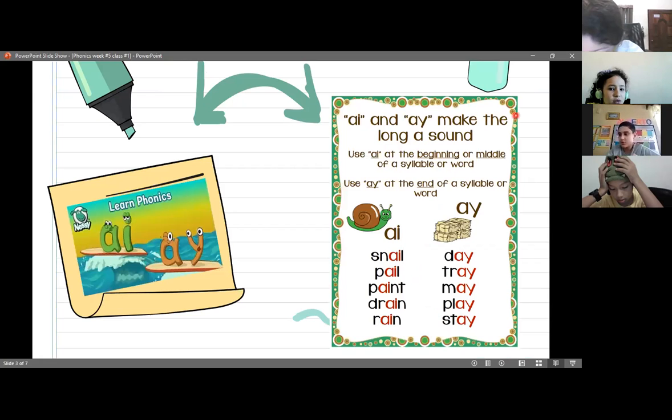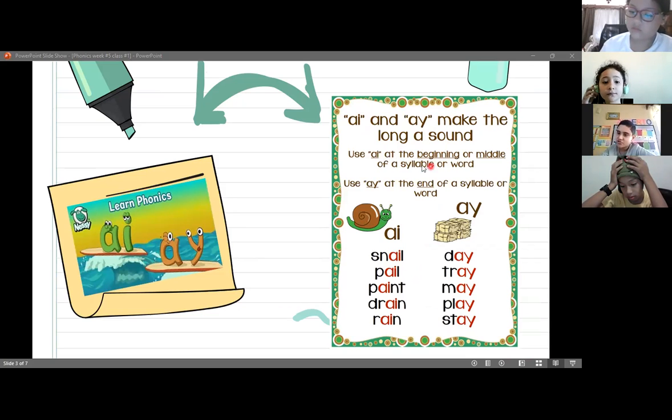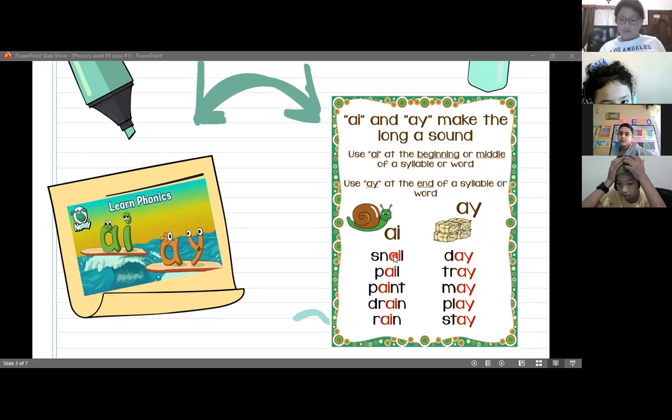For example here, we have these two vowel pairs. Look at this information. It says A-I and A-Y make the long A sound. Remember that the vowels can have short and long sounds, but we're going to talk about just long sounds. Use A-I at the beginning or middle of a syllable or word, and use A-Y, which has the same pronunciation, with the Y at the end of a syllable or word, like here, you see? Snail, day. They have the same pronunciation, but the spelling is different. They have the same sound, but the spelling is different, because in number one we have A-I, number two, A-Y.